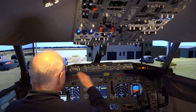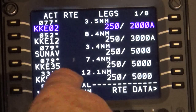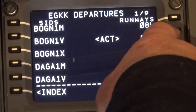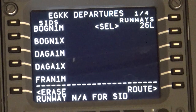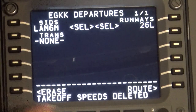Well, if the wind has changed, that means it could be variable and we have a crosswind takeoff. Well, we'll have to see. Now I'm going to have to go into the route and change to go to 26 left, and make a change here too, that we're going to be departing on a different departure. We'll be using the LAM 6 mic departure.